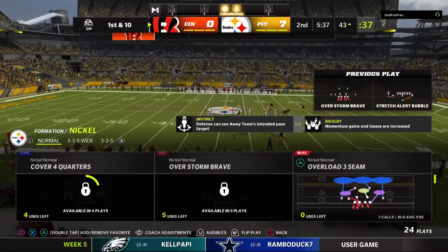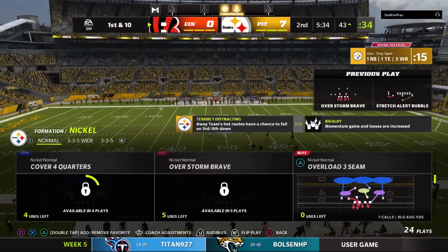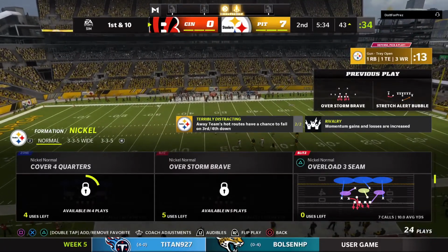These two teams met in Cincinnati earlier in the year with the Bengals coming out on top. So if they can win here in Pittsburgh, they'd be able to claim the season sweep.